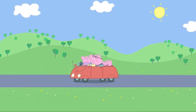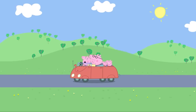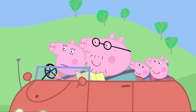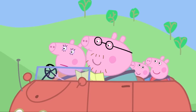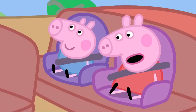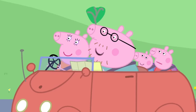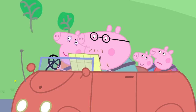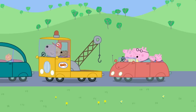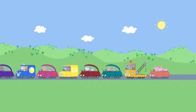Peppa and her family are on their way. I wish we'd set off sooner. We're going to be late again. Don't worry, Mummy Pig. We've still got loads of time. We're always late when we go to Granny and Grandpa's. Not this time. I've found a new way that avoids all the traffic. Oh, I wasn't expecting that. Peppa and her family are stuck in a traffic jam.